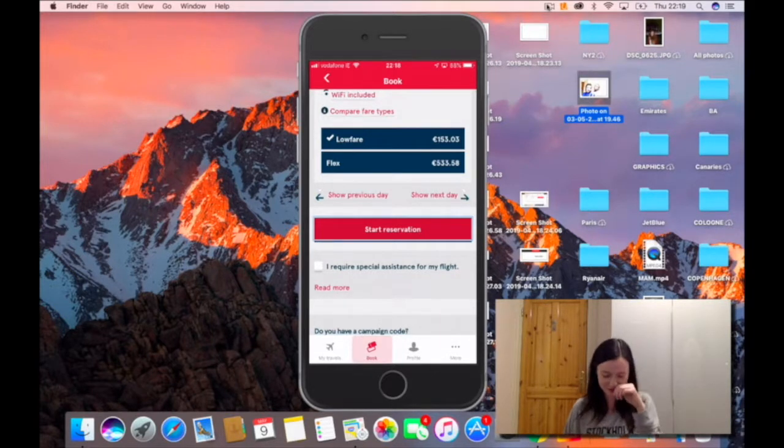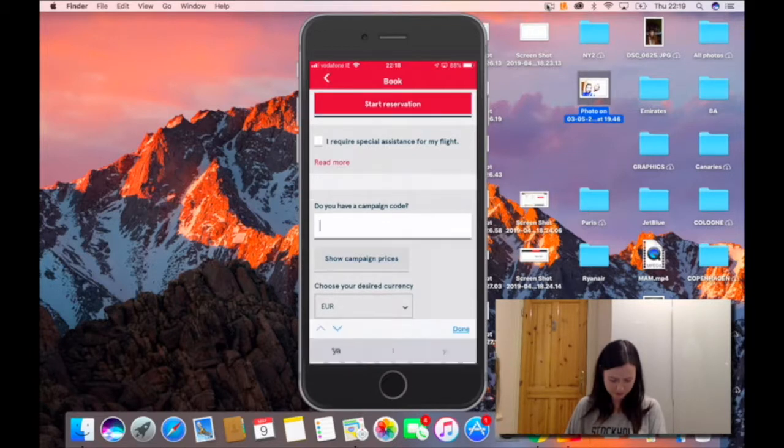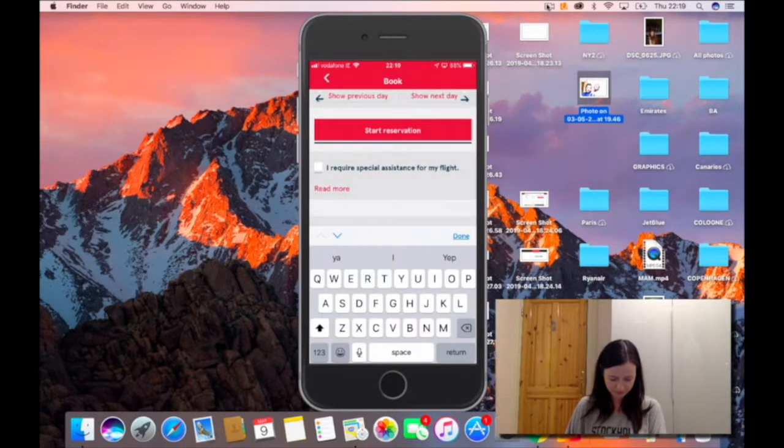Yeah, okay, so when I chose the last option, it brought me straight to the bottom. And what would you do next? And what do you think all these different... So there's a few different bits here. Special assistance, campaign code, campaign prices. What do you think these all relate to?